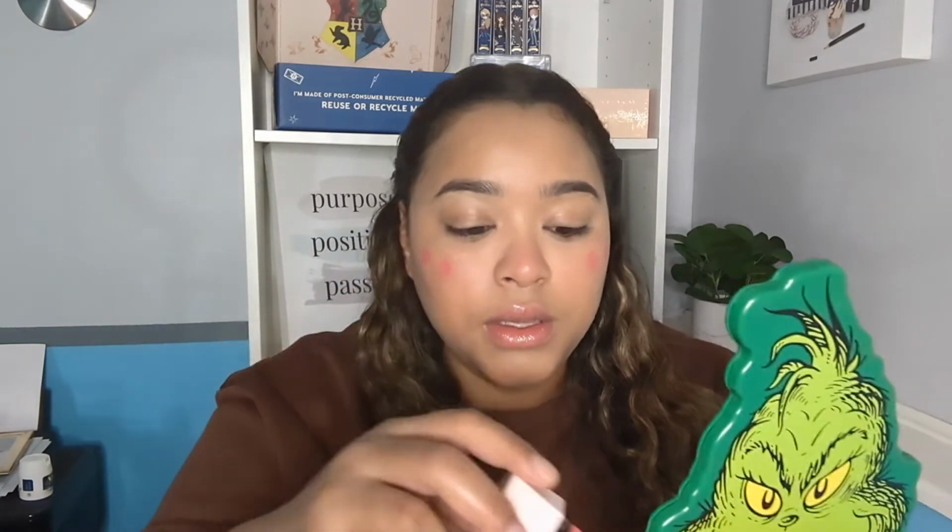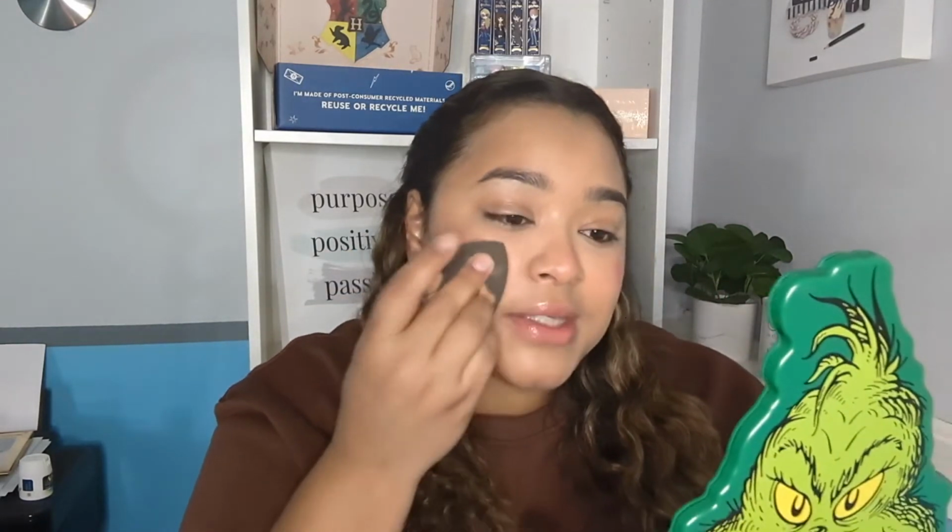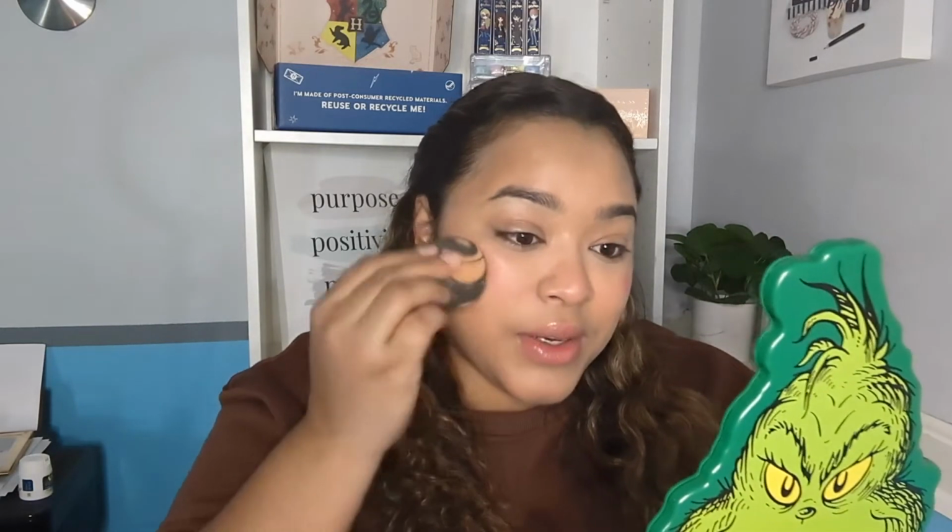And I love this formula because it's blendable, it's smooth, but it's also just so nice. It's pigmented. It has pigment, I should say. It doesn't blend away, and it's buildable. That's the word I was looking for.